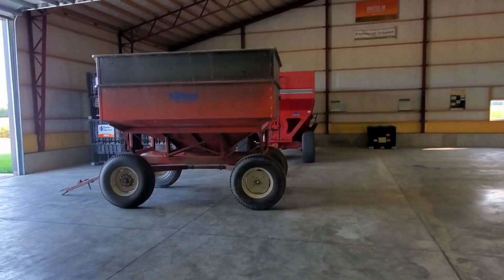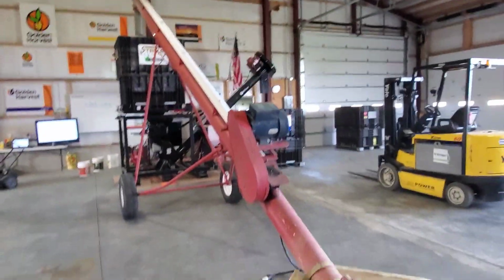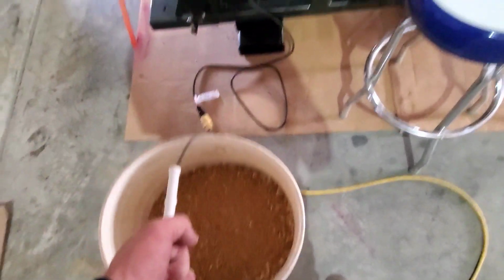Okay, I got the wagon empty. I pushed it out of the way, turned it around, so it's heading out the door. I need to clean out this little hopper in the auger and dump that stuff in the top of the box where we're treating before I treat this last little bit. We got 3/4 of a 5-gallon pail full.